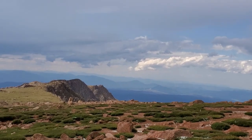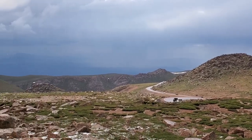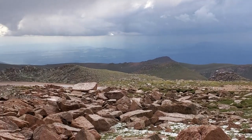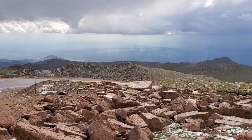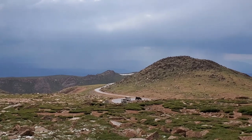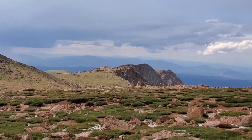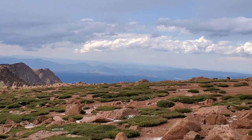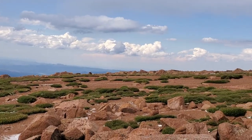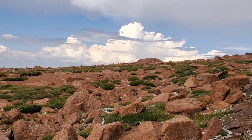Alright, I thought I'd stop here. So now we're a little lower and by ourselves, which is nice. So you can see, this is what it's like on top of Pike's Peak. Pretty. Sorry if I'm going too fast. I like to do that.